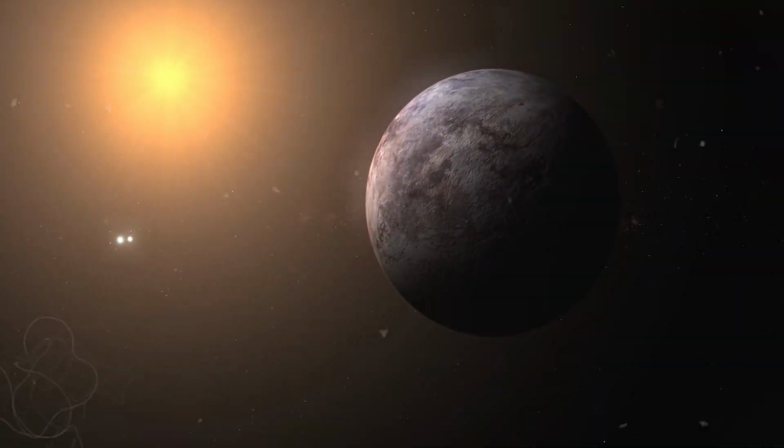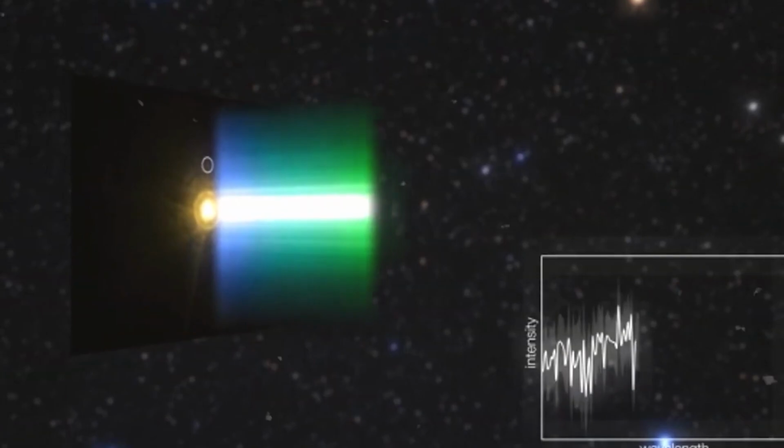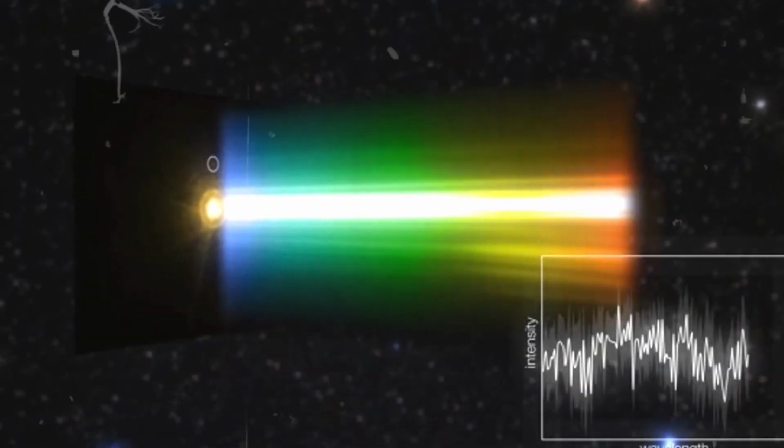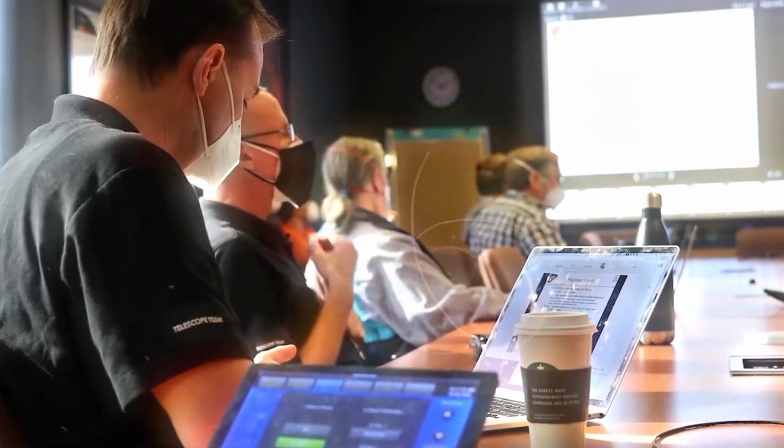Now, think about that for a moment. Artificial light on a planet that's 4.24 light-years away. If that doesn't make your heart race a little, I don't know what will. The implications of this discovery are huge.